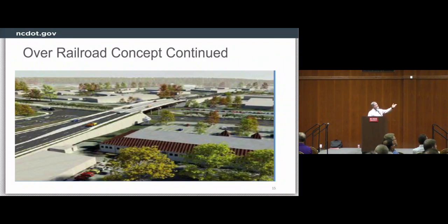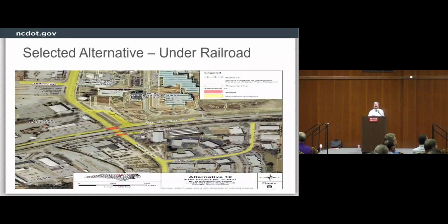We could have had a bridge going over, you'd have had your service road coming up to the side, but you can see that would have left the fairgrounds down in a hole. The historic property here on the corner, you wouldn't really see it. The sight line coming in or the sight line looking out would never have been the same. So looking at those, that kind of drove us to the selected alternative, which is taking Blue Ridge up under Hillsborough, up under the railroad, and up under Barrel.